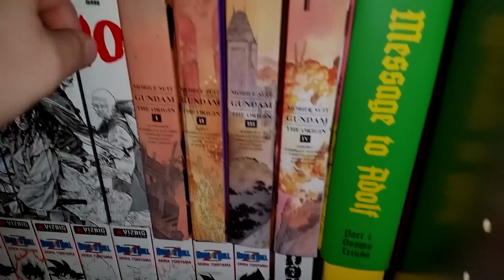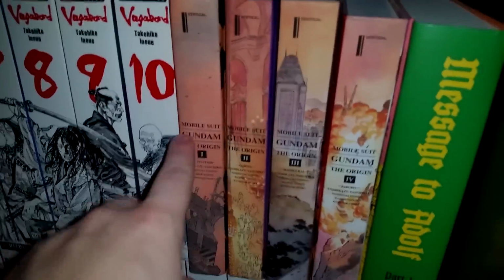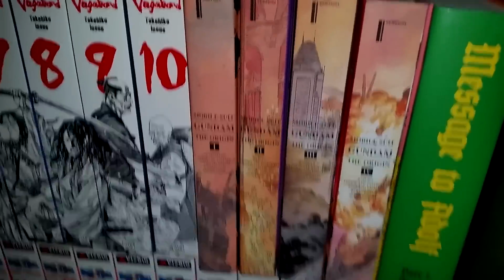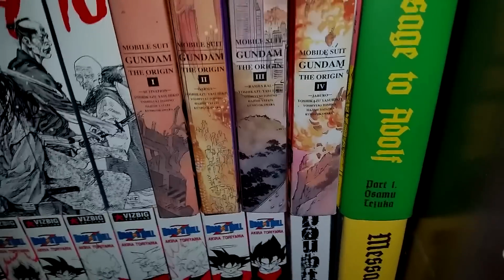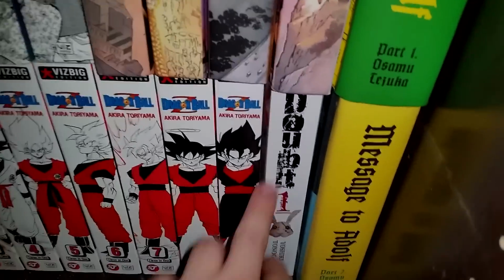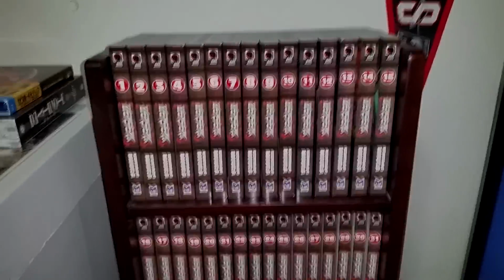And then we have these very incredible vertical manga series of Mobile Suit Gundam. I haven't bought any more because they're very expensive, but probably the best put together manga I've seen. And then we have Message to Adolf, the complete series, and then one volume of Doubt holding everything else up. But yeah, that's the shelf, guys. So I have one more tiny shelf with a little bit more manga on there, and that's gonna wrap up this video. Alright, so to finish it off, we have this tiny bookshelf here in the corner.